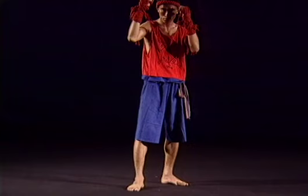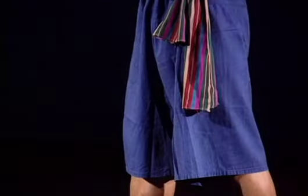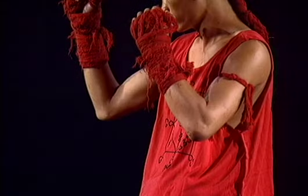Trousers were formerly loose-fitting and made from cotton, worn with a rolled cotton belt and groin protector. Hands were bandaged with braided cotton cloth for knuckle and wrist protection and to make the fist firmer.